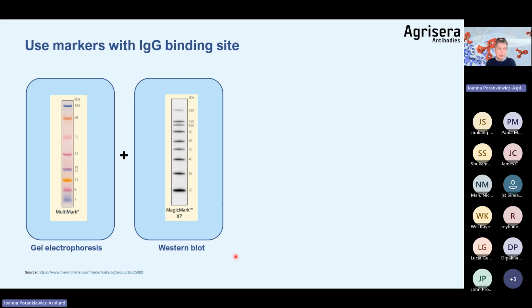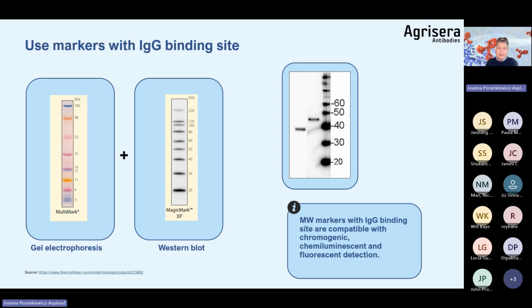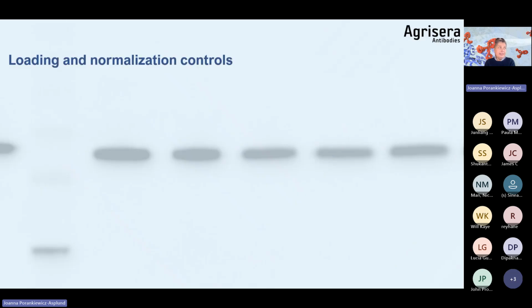But here we are focusing on using proper markers, and these markers with an IgG binding site allow visualization of molecular weight directly during development of your blot. This is a very good, very neat procedure. I've been troubleshooting results where markers were assigned wrongly, the membrane was put the other way, and so on. You can avoid these kinds of situations when you use these markers. So, markers with an IgG binding site. These markers are compatible with different detection systems, and they make it very easy to show the proper molecular weight on your gel and help you with the analysis.